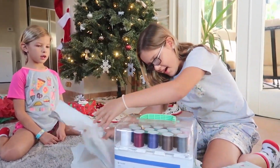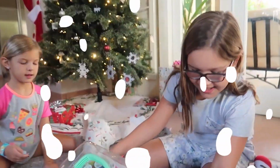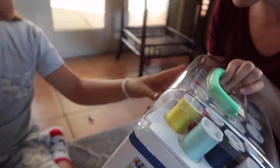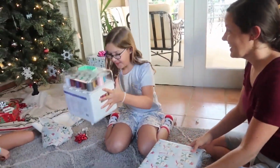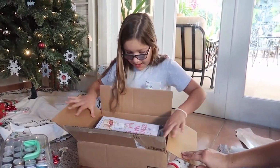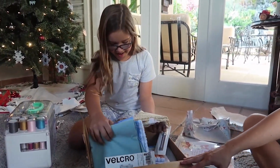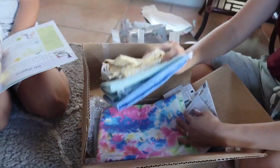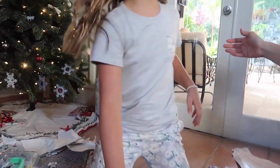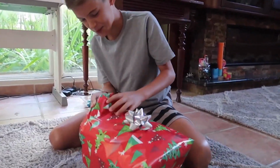Wait, this is a sewing kit, right? It is, it's a sewing kit. That is so cool. So this is everything that you need to be able to use the sewing machine to create something cool. A book of things to sew. So this is more sewing stuff and fabric. Yay! You can make some doll things for us. Thank you. You're welcome. I'm excited to see what you create. Thank you. We love you. I'm so confused.